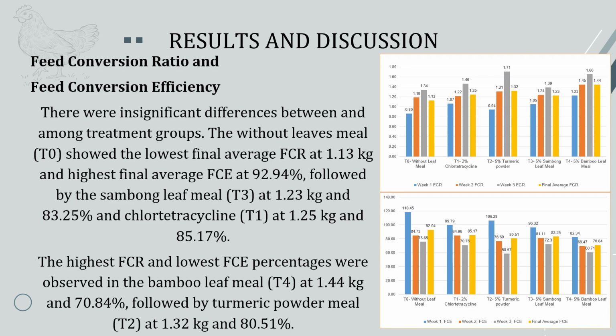Feed conversion ratio and feed conversion efficiency. There were insignificant differences between and among treatment groups. The without leaf meal showed the lowest final average FCR at 1.13 kg and highest final average FCE at 92.94%, followed by the sambong leaf meal at 1.23 kg and 83.25% FCE, and chlortetracycline at 1.25 kg and 85.17% FCE. The highest FCR and lowest FCE percentages were observed in the bamboo leaf meal at 1.44 kg and 70.84%, followed by turmeric powder meal at 1.32 kg and 80.51%.